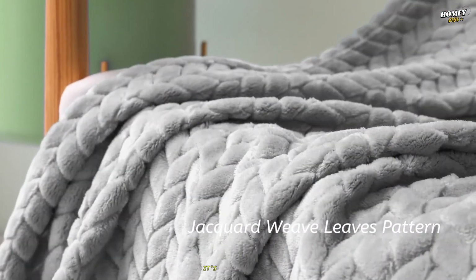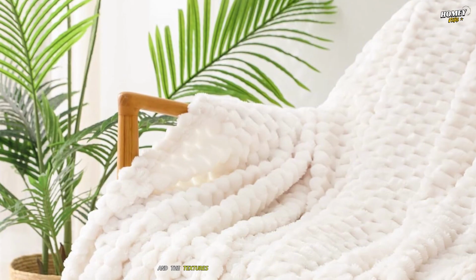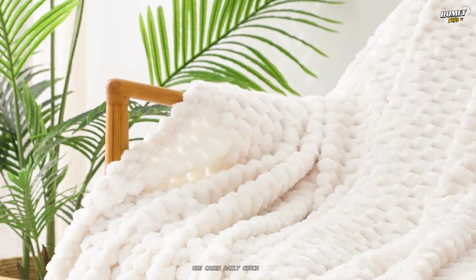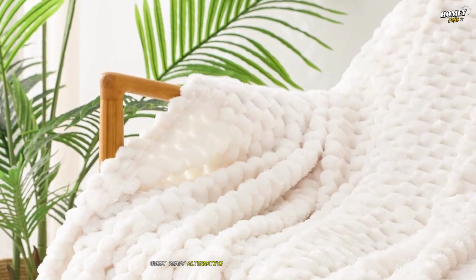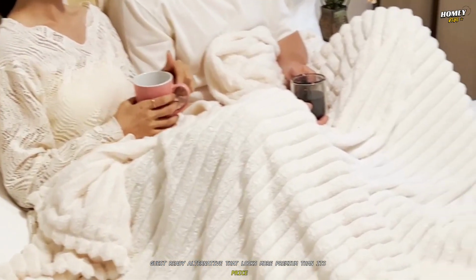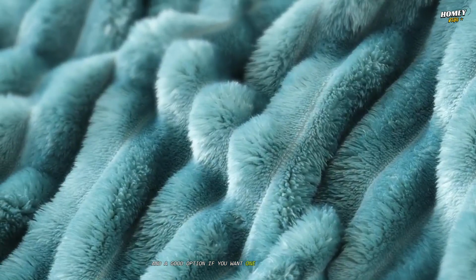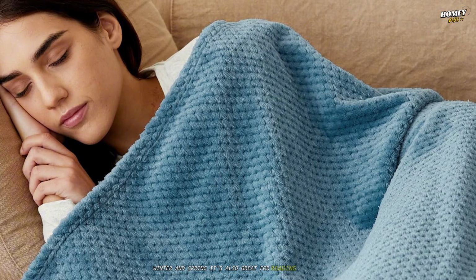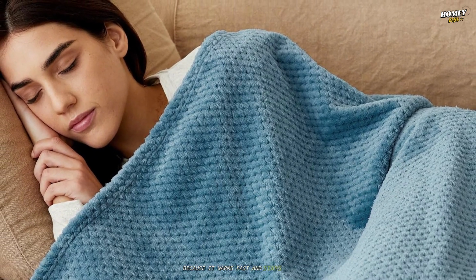Pet owners, it's not a hair magnet, and the textures help disguise what does land on it. Use cases: daily couch blanket, guest-ready alternative that looks more premium than its price, and a good option if you want one throw that works for fall, winter, and spring. It's also great for reading sessions because it warms fast and stays put.